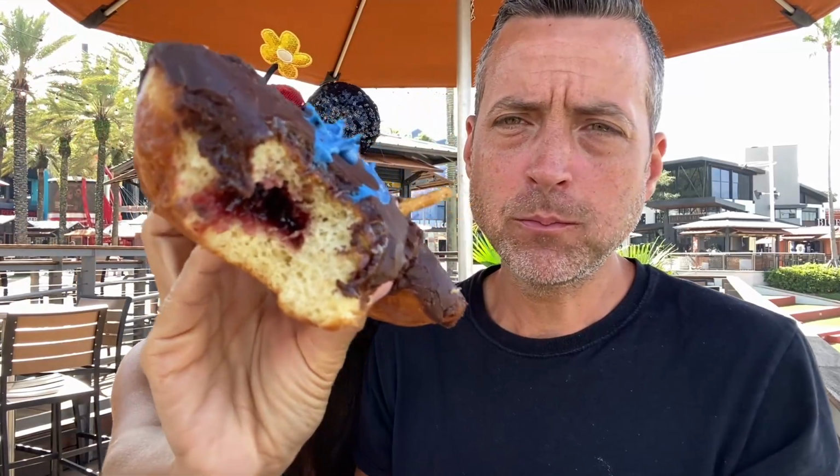Is it like a blueberry filling? It looks like it's a blueberry filling. Why don't you give that a rip? It's kind of purply. I'm scared. I really am not gonna like this. Maybe I will. Maybe I'll be surprised. I hate it. I absolutely hate it. It's dark chocolate. And is that like a blackberry or blueberry, what is that in the middle? I don't know, but I also hate it. It might be one of the worst donuts I've ever had in my life.